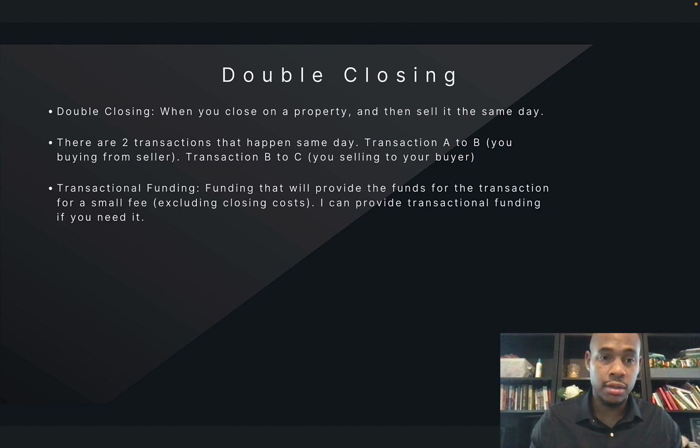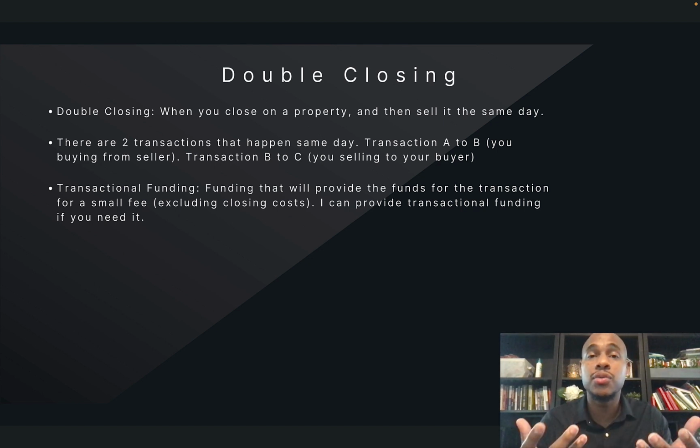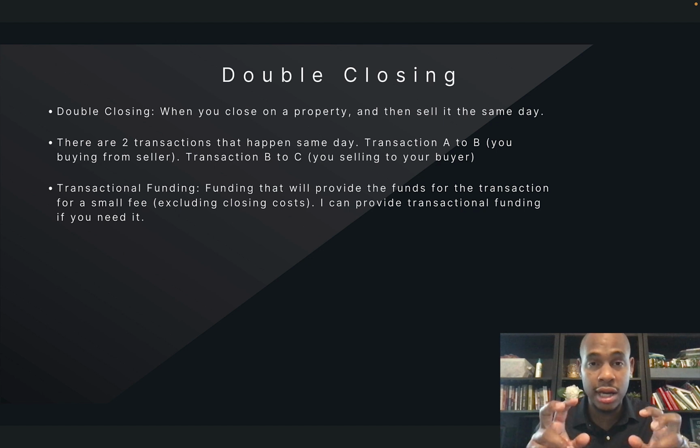Now you may think, I don't have the money for that, right? $100,000, I can't get the financing, any of that. There's a ton of transactional lenders out there that provide transactional funding for double closings, because this situation does come up a lot, especially if you're in certain states that don't allow assignments, right? You're going to have to double close. We'll talk about that on the next point.